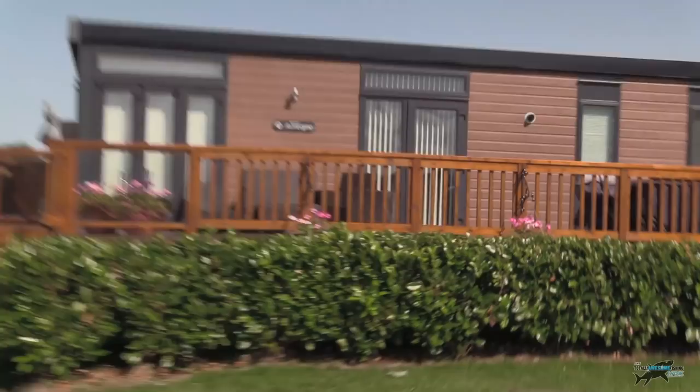I'll tell you what else you could want. If you're a fisherman, you want some of that down there, don't you? That's it. Bristol Channel. So good fishing down there. I'm going to give it a go fishing.